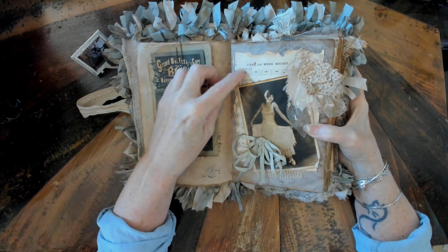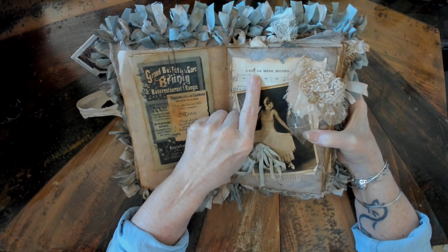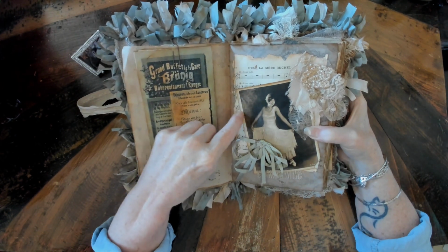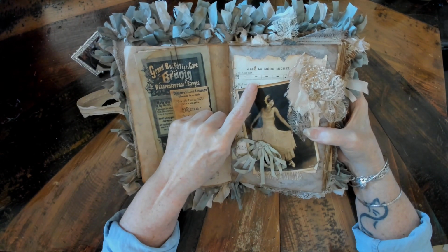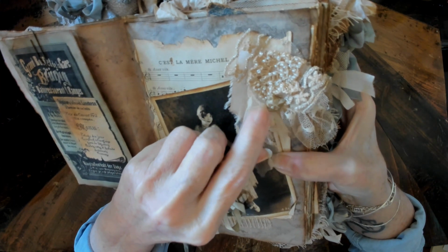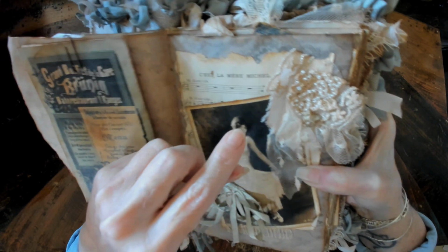And this one happens to be, I looked this up, this song in French. I looked it up, and it had something to do with, I think, a cat in a window. It was one of the sentences in the song. And so I put a little cat bead right there. It's really sweet. Gold cat.